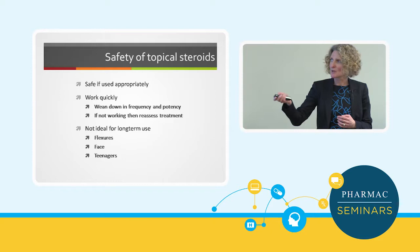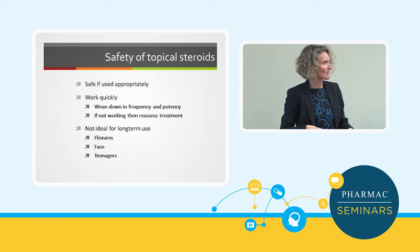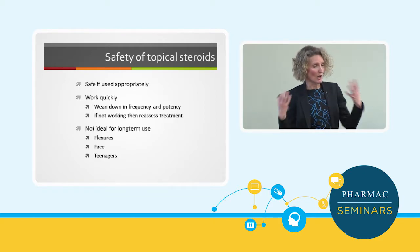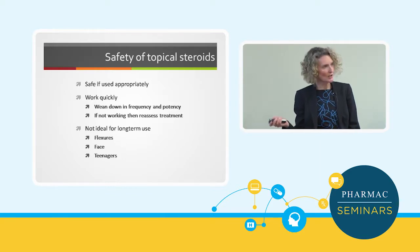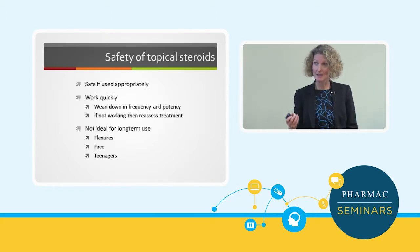The times that I think you have to be concerned about long-term use is if you're using it in the flexures, so that's in the groin area, certainly under the nappy area. Most of the cases of adrenal suppression from topical steroids in infants have been with potent topical steroids like Dermol, used in the nappy area over periods of time. Face, probably not ideal to use stronger steroids there for a long time. And teenagers, you do have to be careful because steroids can promote stretch mark development. So you have to be a bit careful, particularly around the arms and the thighs in teenagers.